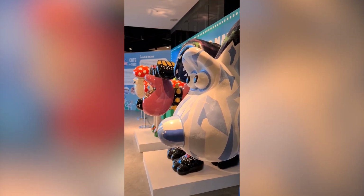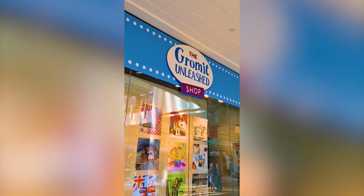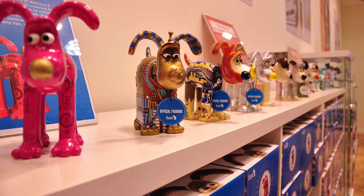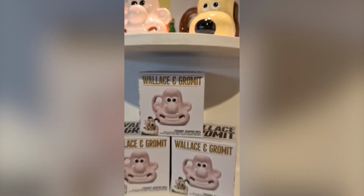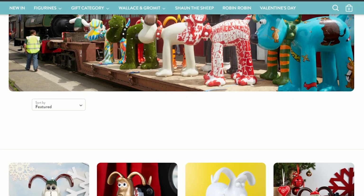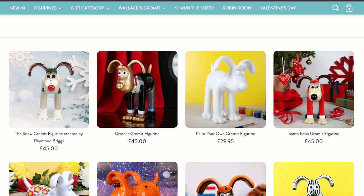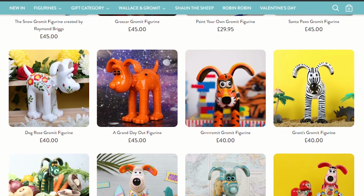In July of 2022, the Gromit Unleashed shop opened in, you guessed it, Bristol. This is now a permanent fixture, featuring some of the life-size sculptures and smaller collectible figurines of each Gromit design that you can buy. It also features Half Moon Bay products, such as the Gromit mug in all of its forms, which are also available via the online shop. Given that Wallace and Gromit haven't actually been on screen for well over a decade at this point, you can only imagine the success of the trials and merchandise sales will increase tenfold once the new film drops in 2024.